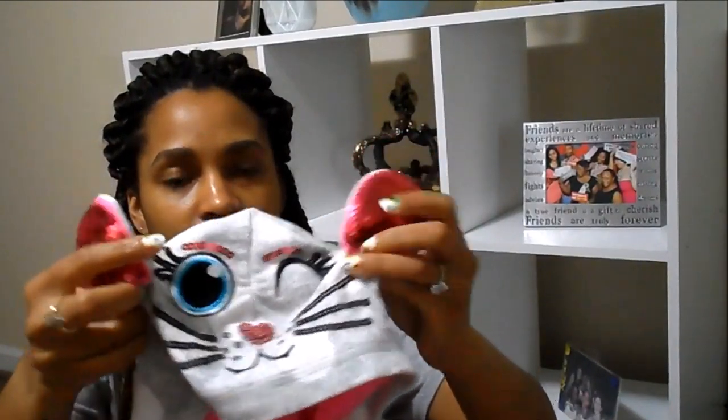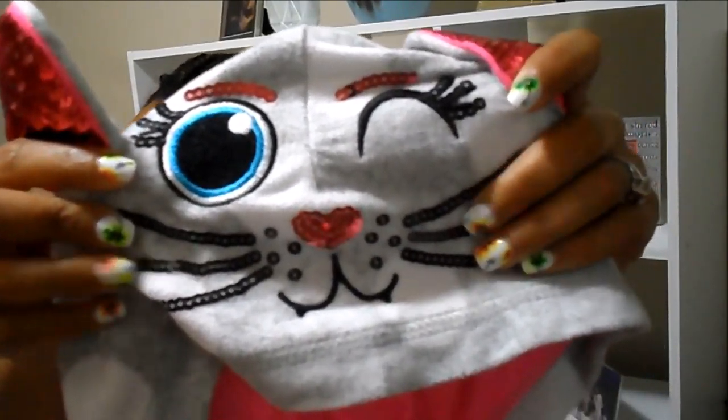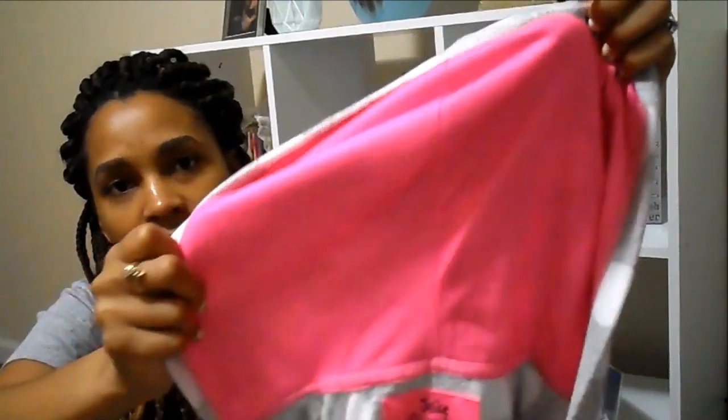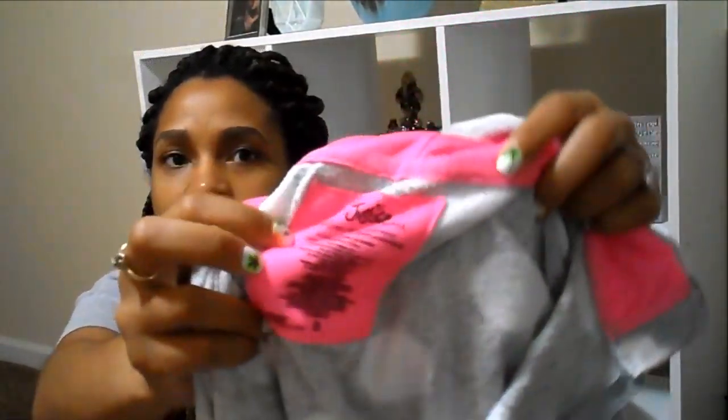And last but not least, she has this little onesie. I love buying her onesies. She just wears them around the house. But on the top, it has these sequin ears, and it has this face on the hood. And then the inside is this hot pink. And it's from Justice.